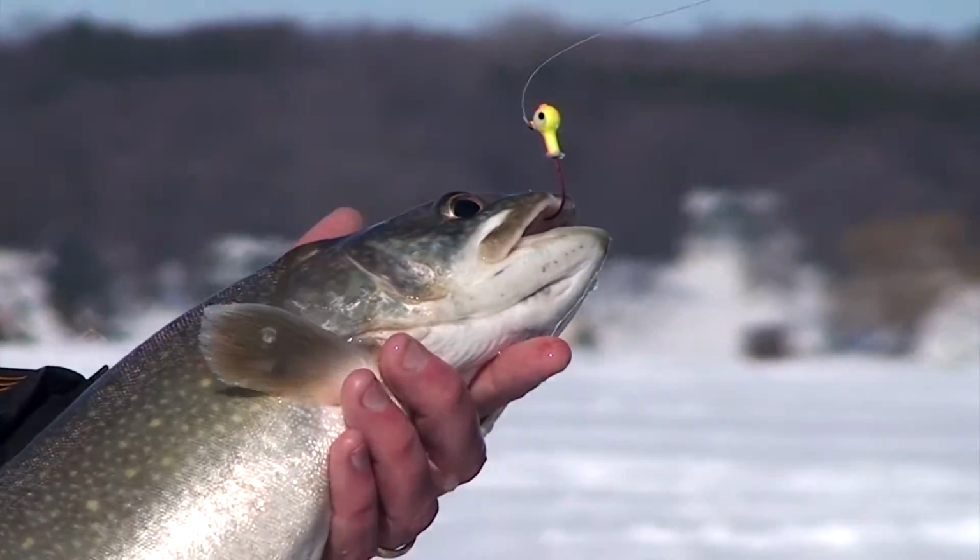You never know. Absolutely. The ideal thing about, especially lake trout fishing out here, is you don't have to be here at the crack of dawn. I mean, any given time of day you can come out and you're going to find fish that are going to be willing to take that bait if you're willing to put the time in it.